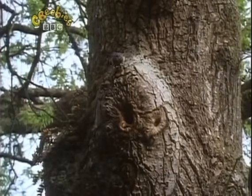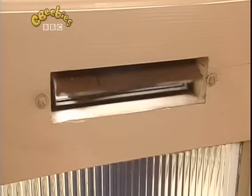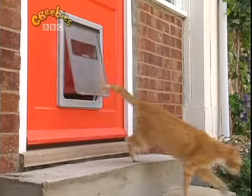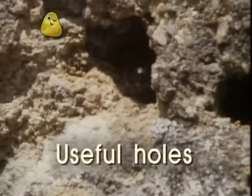Sometimes you'll find us high in a tree. Look close at the ground, and what do you see? You need us for letters, to let water flow. Cats and dogs use us when they come and go. What are we? We're useful holes.